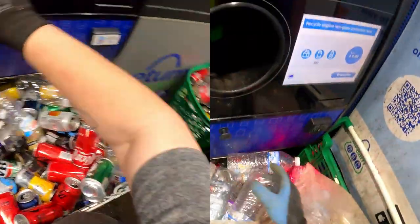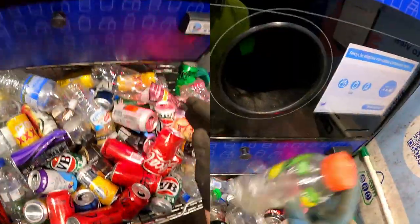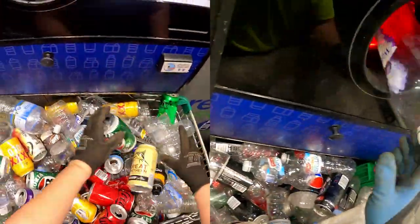Oh, look at all these water bottles. Where'd these come from? Well, oh, I suppose I did pick them up. You did pick them up and you did put them in the bag. Yes, I realise that now.